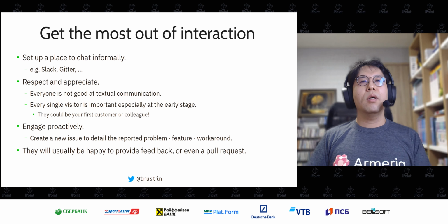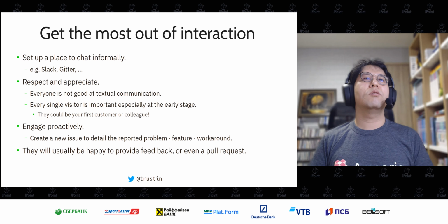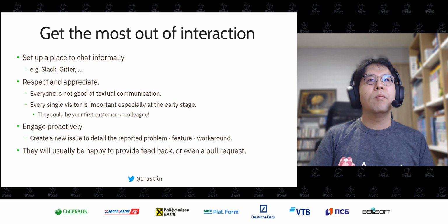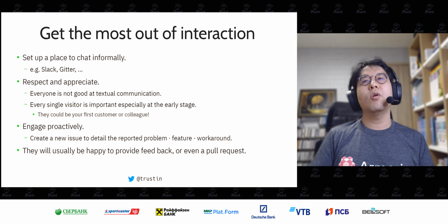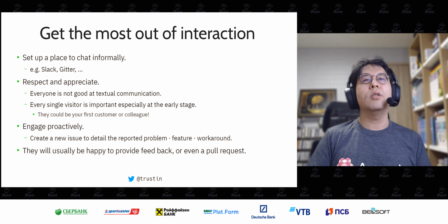And because the project is at the early stage, you have to think every single visitor is really important. It could be your first customer or first colleague in the market. So because of this, you have to engage really actively.